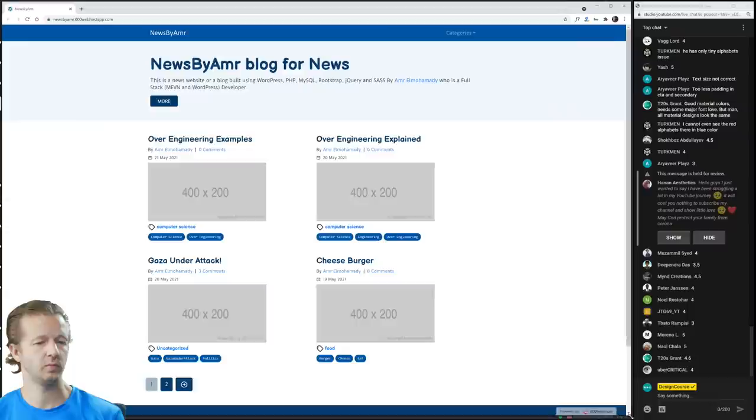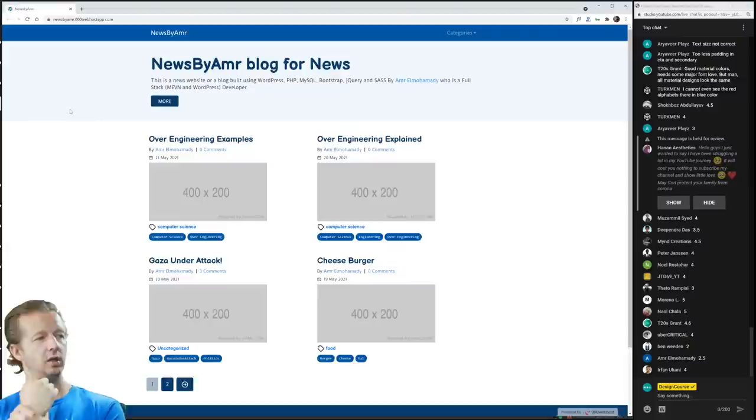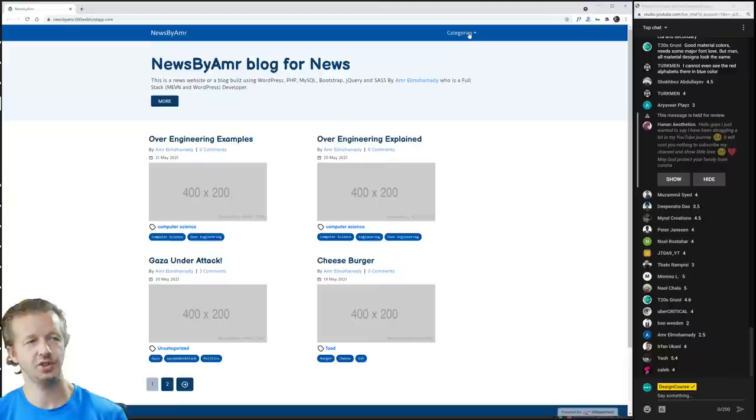All right. Let's see here. Lack of contrast in the categories drop-down menu. Also, you don't even need a drop-down menu. If this is your only link in the navigation, and there's only these five, you have enough room to put these all out right here.